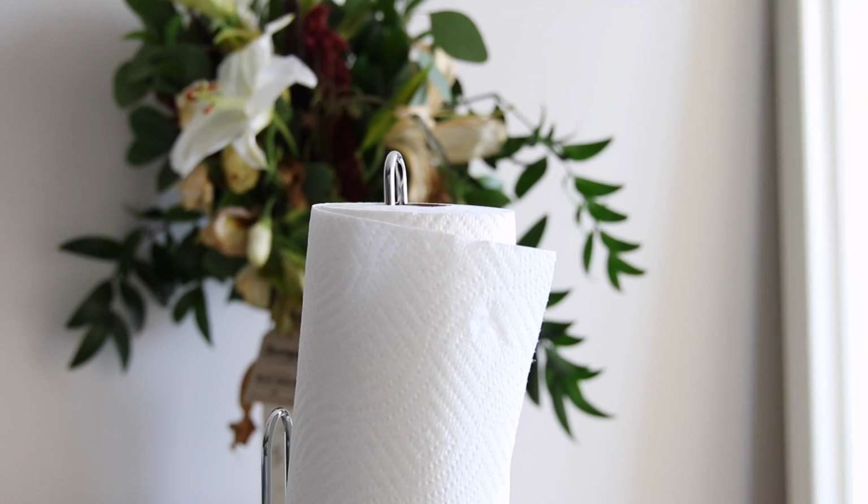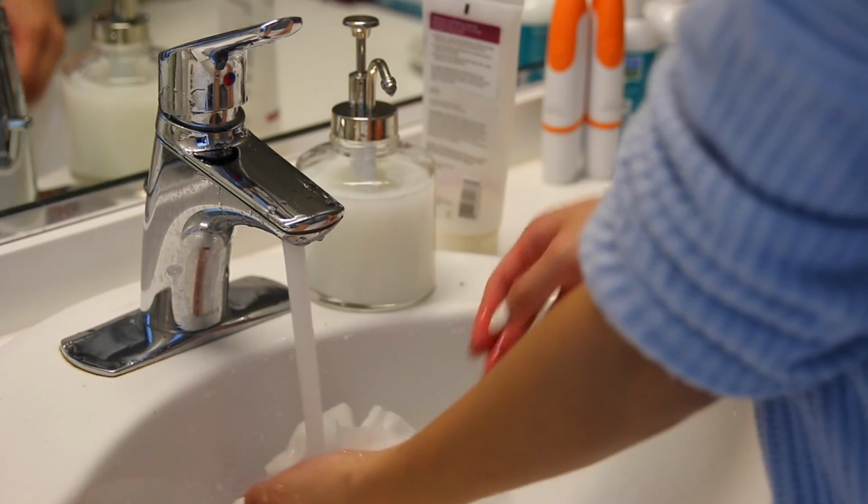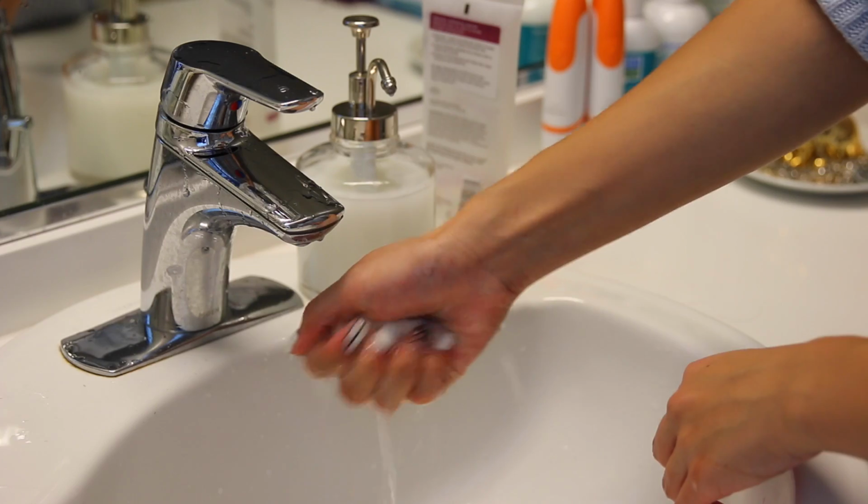Before you go into the bathroom, bring some paper towels with you, and you just have to wet it under the sink so that you have this nice wet paper towel. And after you remove your tampon or pad, whatever it be, you can get in there and clean yourself with some water. I just find that water works the absolute best. And it also doesn't irritate down there because it is just pure water and paper towels.